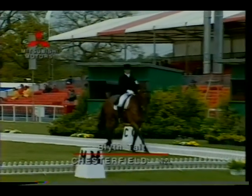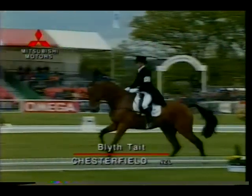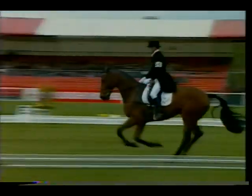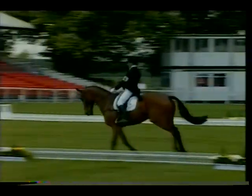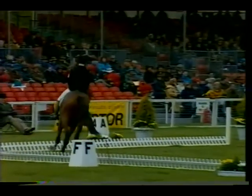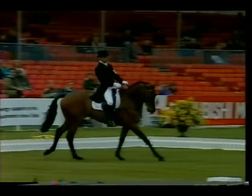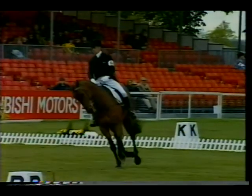This is Blyth Tait on Chesterfield, the horse he chose to ride in the team in Atlanta. He left Ready Teddy, his individual Olympic gold medallist, at home. And they got sevens for this movement, but in fact later in the test had a few very disappointing fours, so not quite up to the standard that one would expect from him.